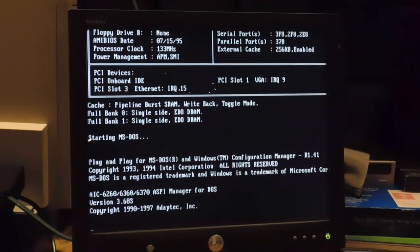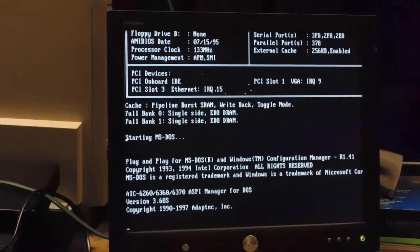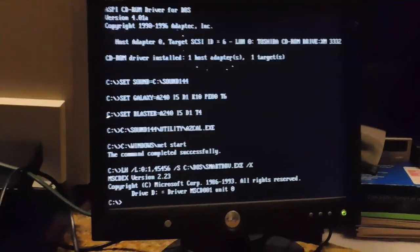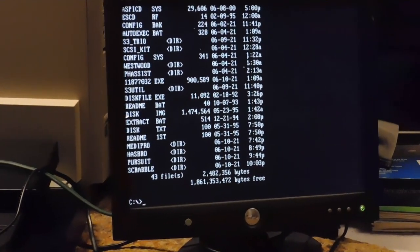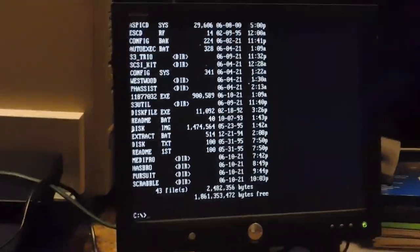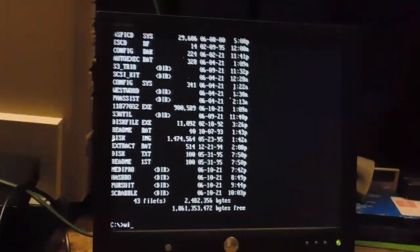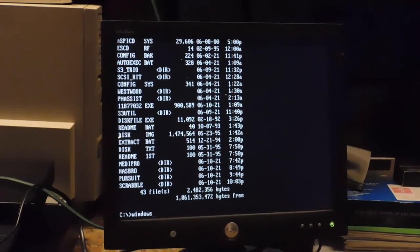But anyway, we'll boot into DOS here, and it did take me a little while and the help of a friend to figure out how to actually do the CD drive. But you can see it loaded drive D. And let's see. Just do a dir real quick. See that we have 1,861,353,472 bytes free. Quite a ridiculous Windows 3.1 setup, I must say. And this is my very first experience with Windows 3.1. And I hated it plenty, getting it set up. If I had used something completely contemporary, I don't know. I may well have lost my sanity if I did that.